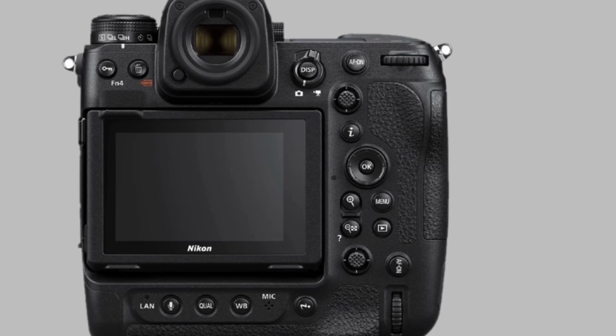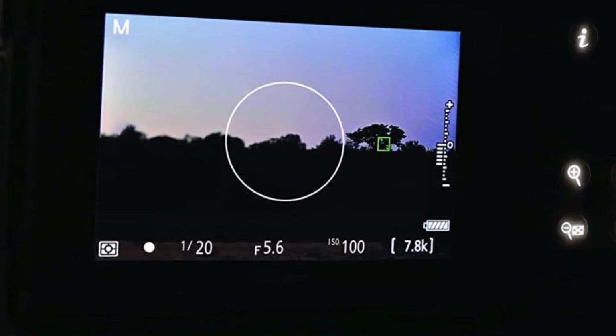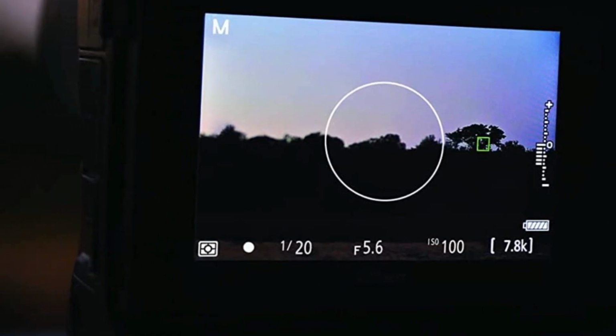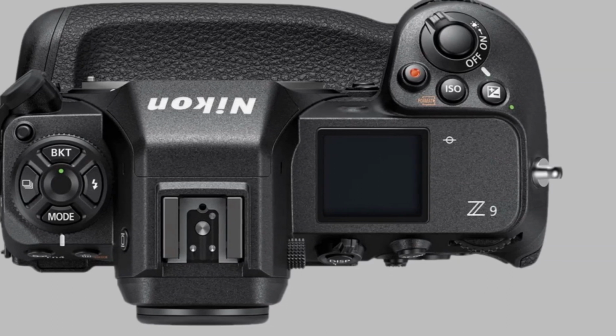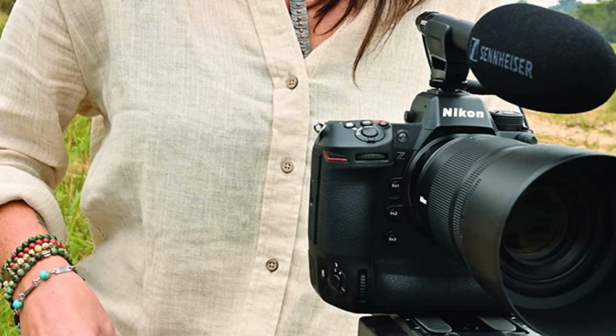and motorbikes. It has the same 493 AF points as the Nikon Z7 II, which seems impressive until you find out that the Canon EOS R3 has a whopping 4,779 AF points. The Z9 comes in quite a bit cheaper than both the Sony A1 and the Canon EOS R3, and it has a lot of advanced features.